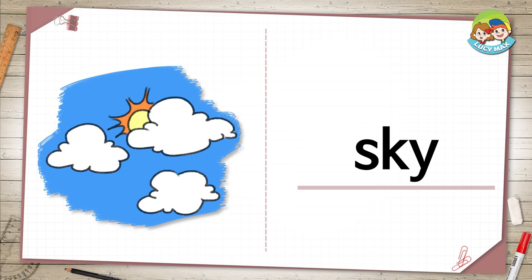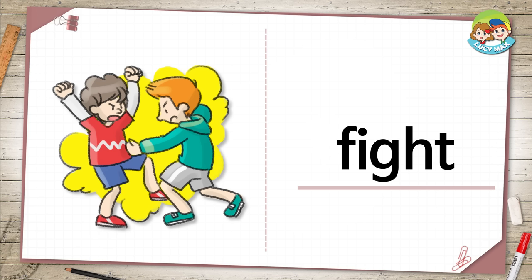Fight. In the picture, you see the two boys are angry, and they are pushing and punching. The boys are in a fight.